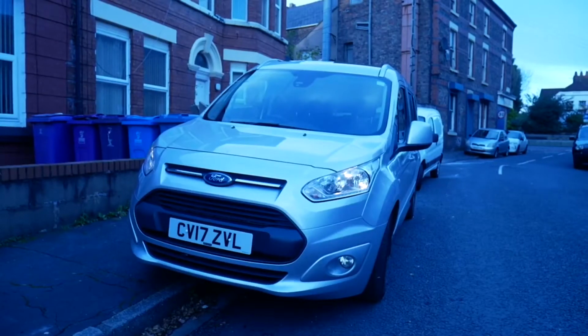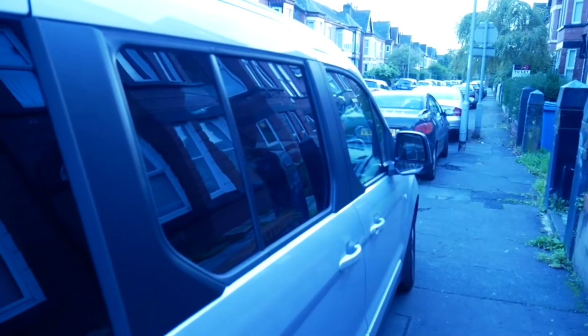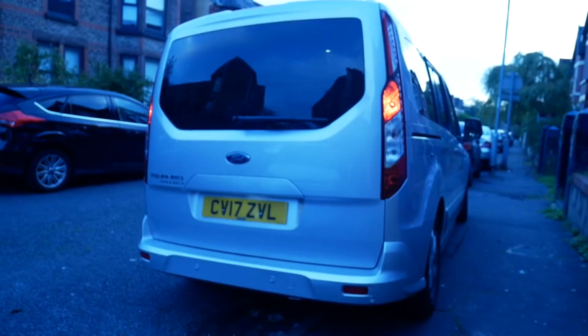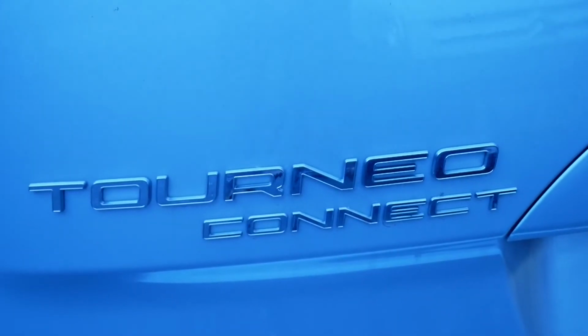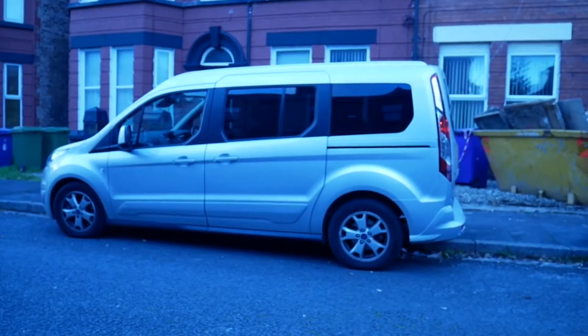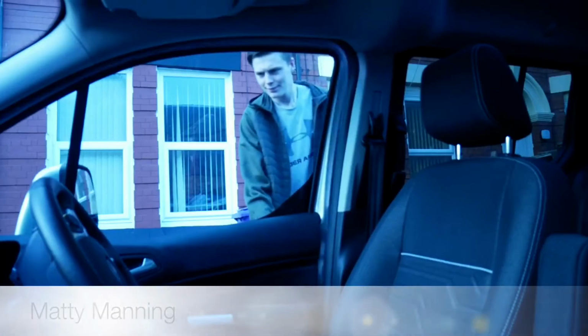This is the Ford Tourneo, and it's going to be the hardest review I've ever done because it's hard to cast wit on a car that nobody particularly wants, just needs. So it's either going to be a really boring review or a really short review. I'll let you decide that.